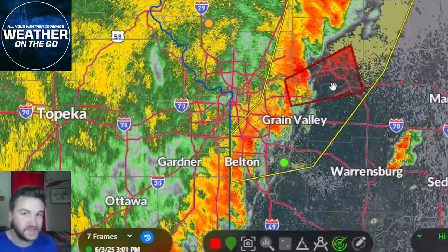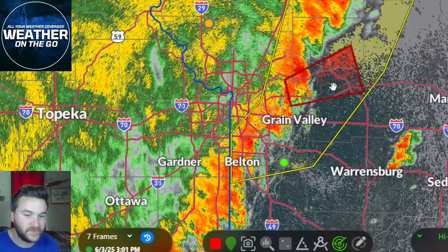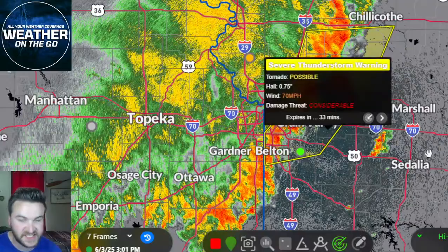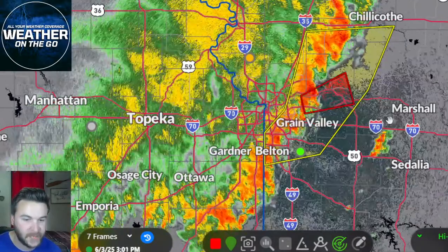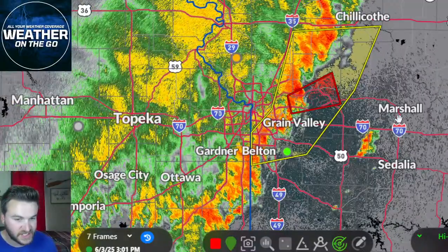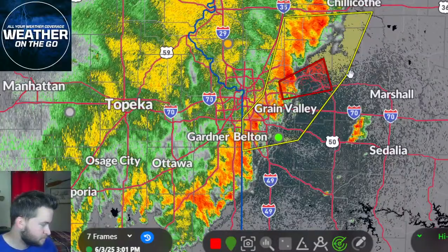Again, the tornado was on the ground earlier, at least radar confirmed. It has now since been lifted. We have a lot of damaging winds, though, along the leading edge of this line. Still a considerable damaging wind threat, 70 miles per hour, and potentially even a tornado along the leading edge of some of this line of storms that is pushing through into northwest Missouri.